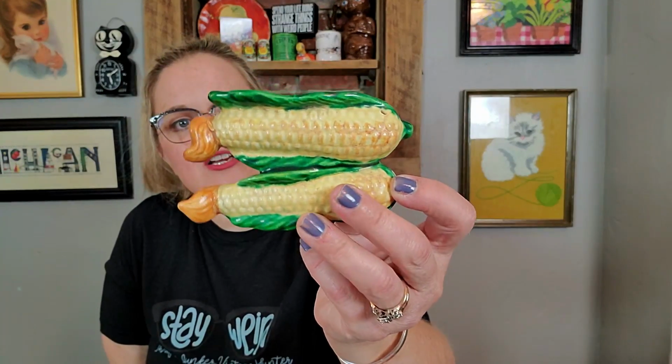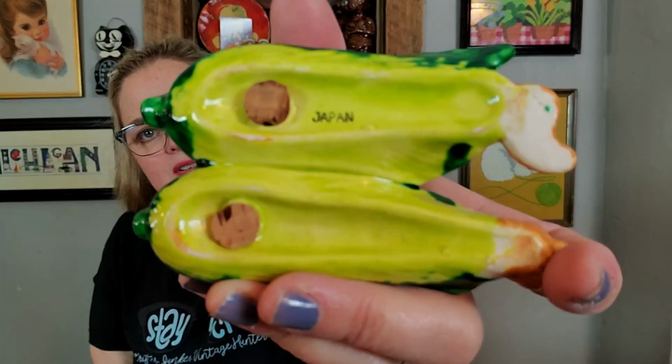And then I got these corn salt and pepper shakers. They are one piece. So you put, I think, the salt on this end, and so you can shake it like that, and the pepper on the other end. It is marked Japan, and the stoppers are both present.